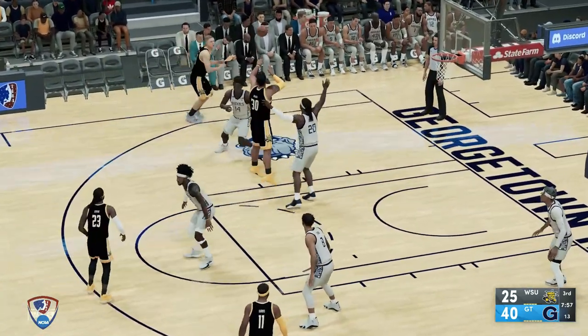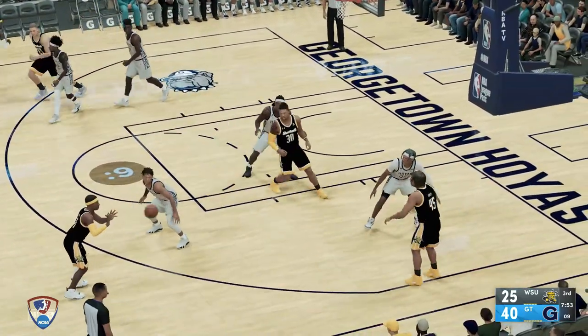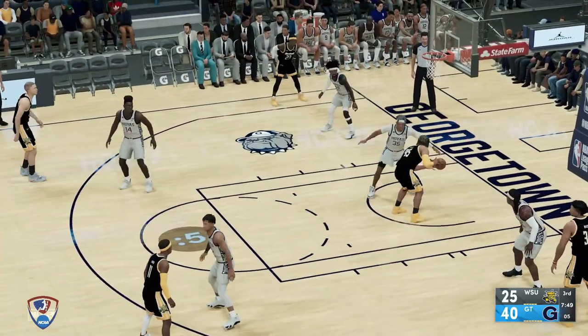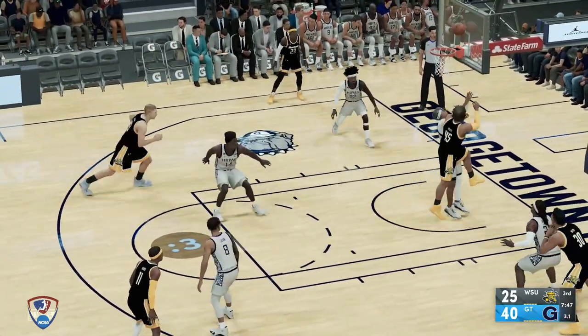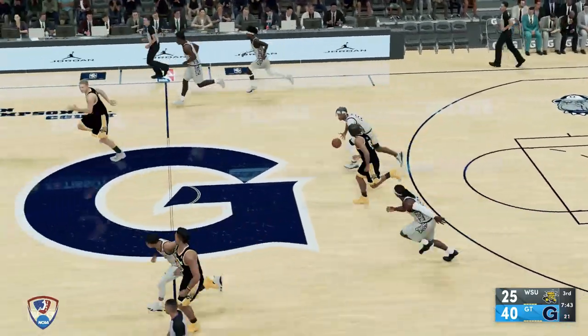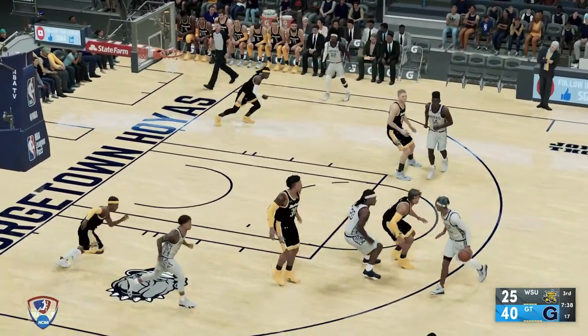Now Alvin Mack in the high post, calling for it back. Can't get it. Mr. Ashley with it works around to Harris, setting the screen for Mr. Harris. Good pass inside. He's going to get that to go down. No! Oh, man. A.J. Turk, here he comes now for the Hoyas, pushing the ball up the floor. Mr. Ashley trying to cover him.